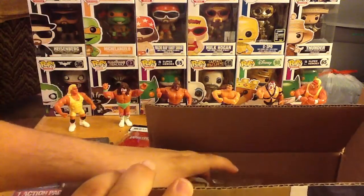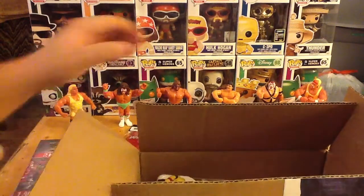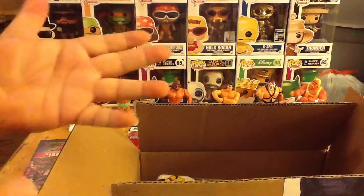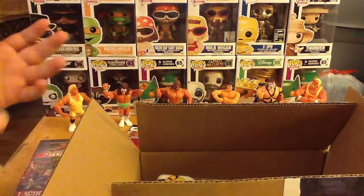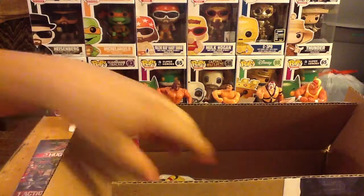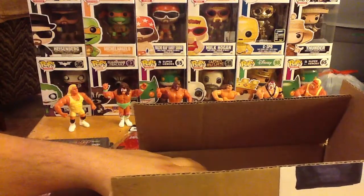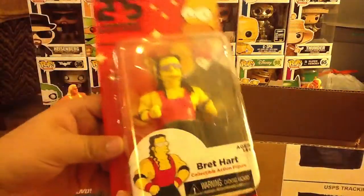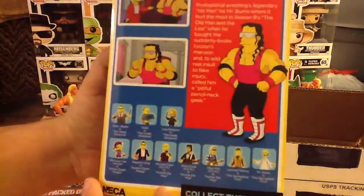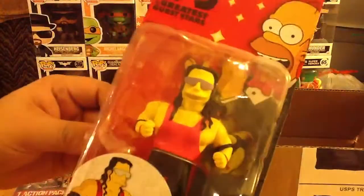Next we have, okay, this is a unique item. Now, we've had other boxes where we get a pop, we get a wrestling figure from Mattel or from, say, Hasbro, etc. This is unique because it's a wrestling figure, but it's not a licensed WWF or any wrestling company figure. It is the Simpsons Bret the Hitman Hart figure from when he did an appearance on an episode in 1997. That's pretty cool. That's a unique item to have.